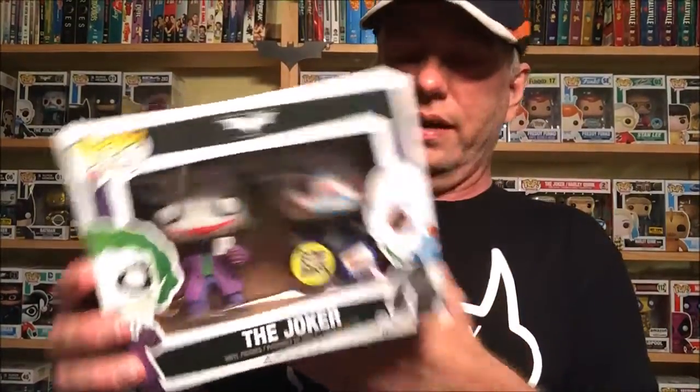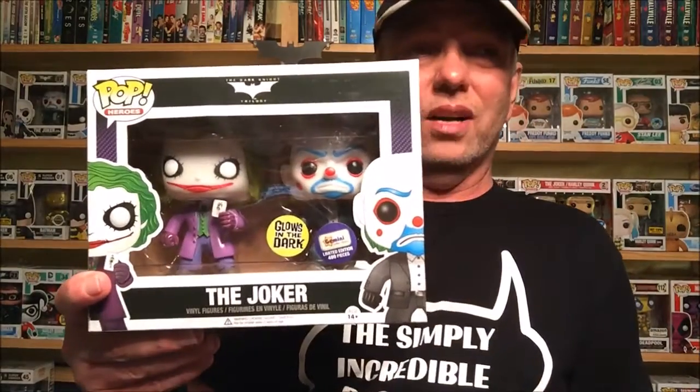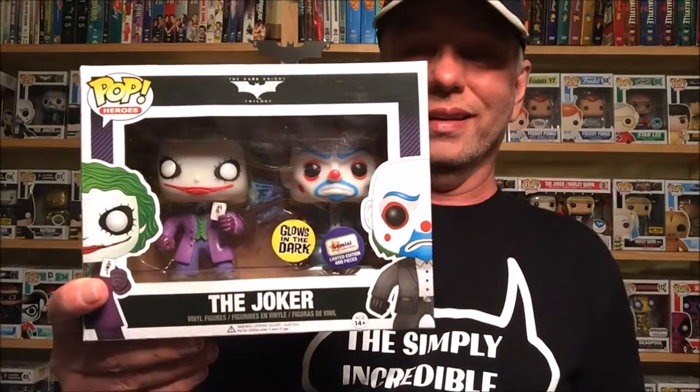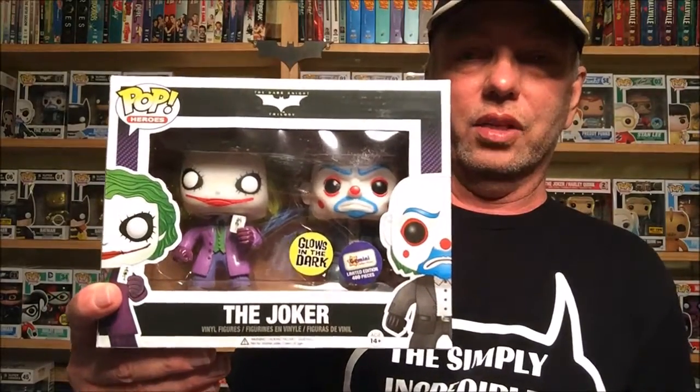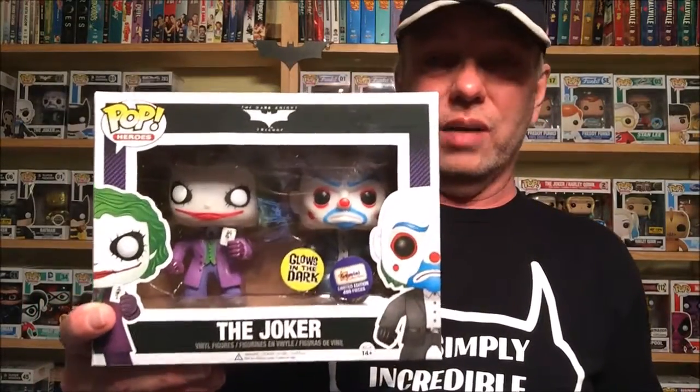That was my Joker 2-pack. The Gemini, was it Gemini? Yeah, Gemini exclusive 2-pack. I picked it up online and it was on special when I picked it up. So it was like $20 for the 2-pack. And it's a glow in the dark 2-pack, which I was like, yeah, I'll buy them for that. So I think that would be my most valuable one.